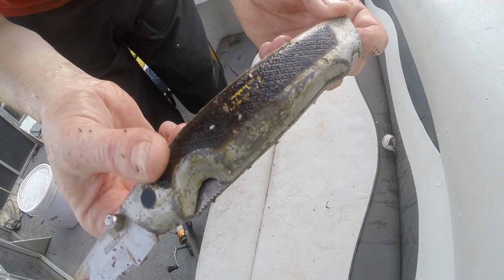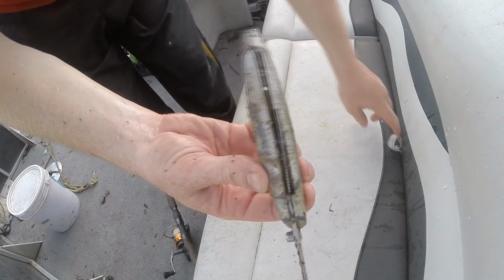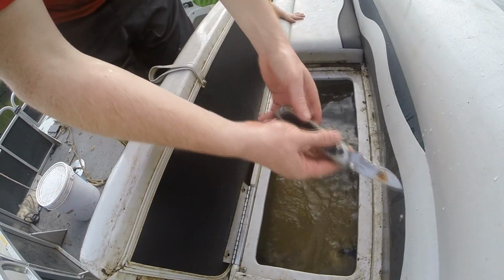Okay, so the ants have built a nest in my bait knife. That tells you something about needing to clean your bait knife more often.